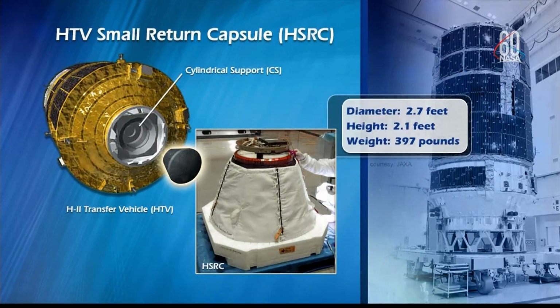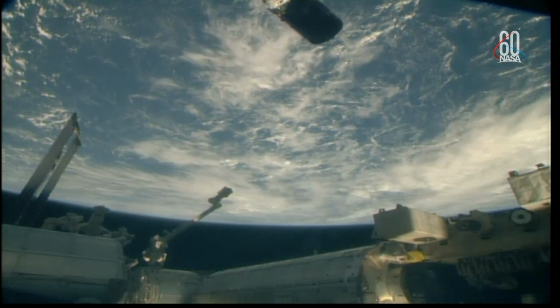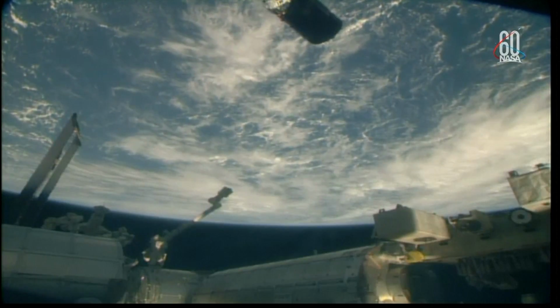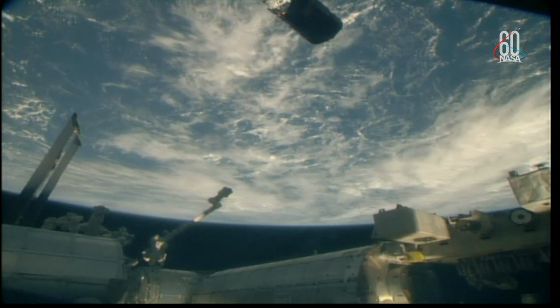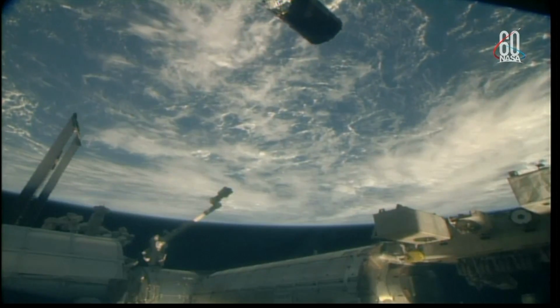The approach to capture point. Copy that. Thank you. Serena Auñón-Chancellor confirming that HTV is looking good. They are ready for HTV to depart and head towards the capture point just a few meters away from the station, right in front of the station's robotic arm there.